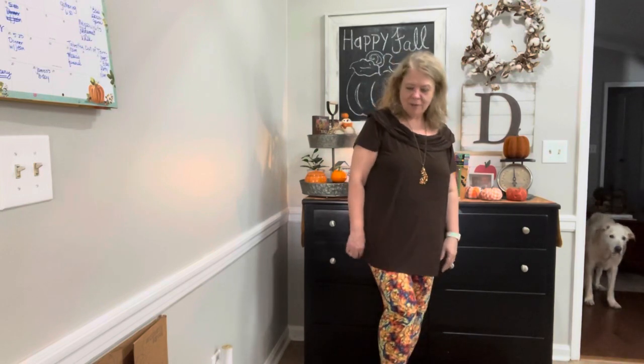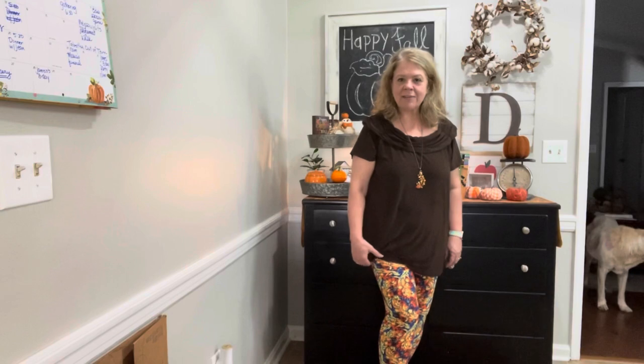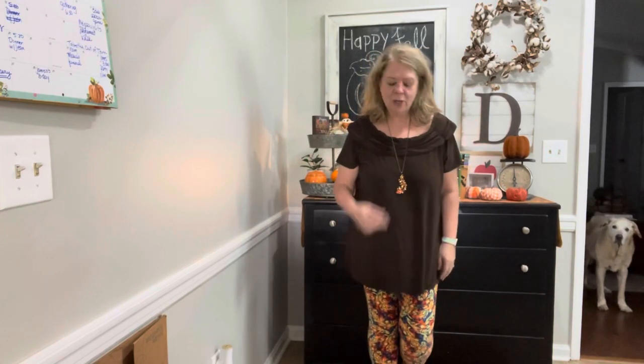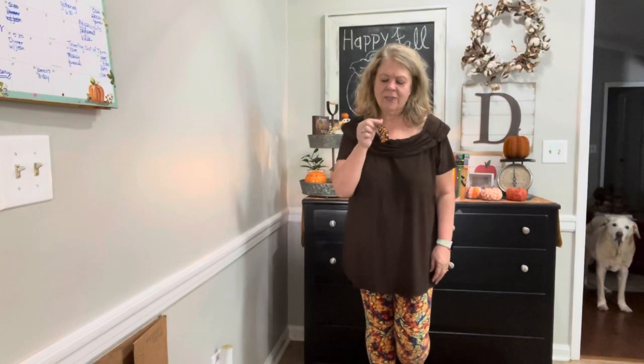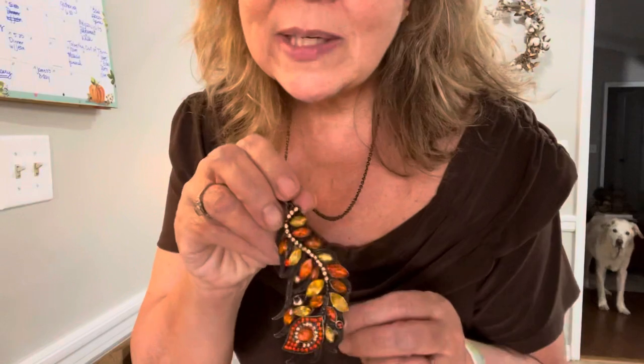These are just some LuLaRoe leggings that I have in kind of fall colors with leaves on it, with this brown top that came from Kato's years ago. And I think this necklace came from Kato's as well. It's actually missing a little stone, but I still think it's pretty and it looks very polished. I just wanted to show y'all that.